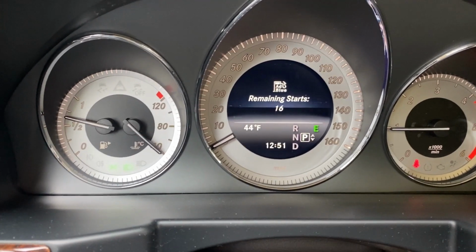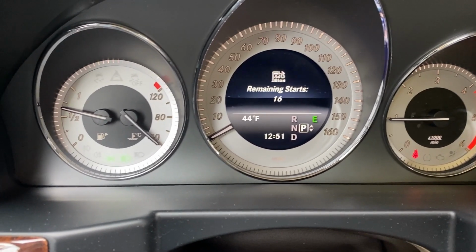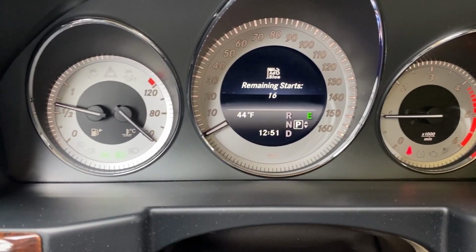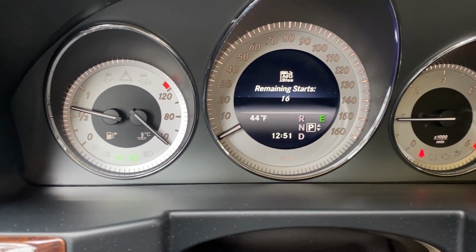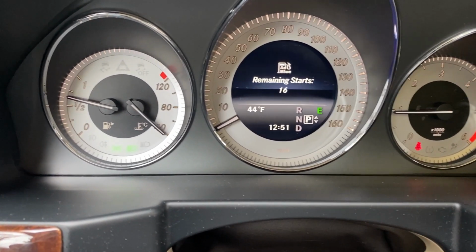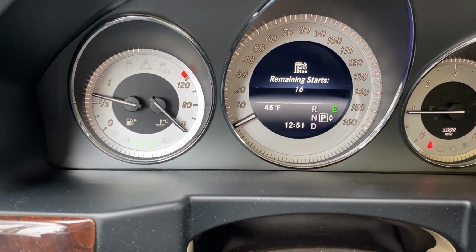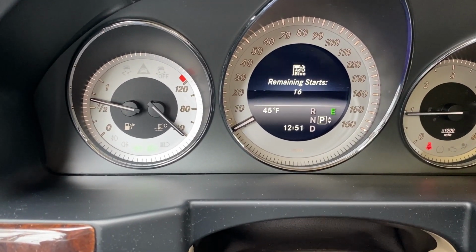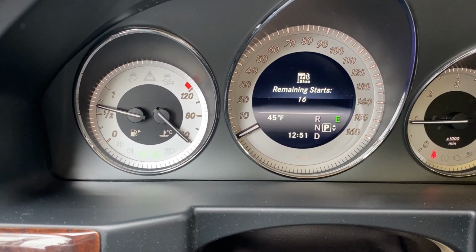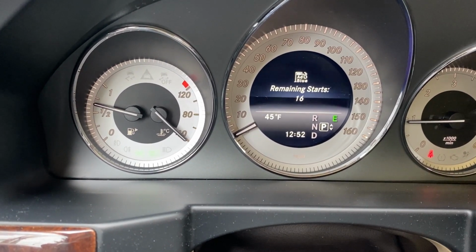Okay, so I finally have an update on running the car without filling up the AdBlue DEF. I just started it and got this warning: remaining starts 16. The next thing I'm going to do in an add-on video is hook up my X-Pros box. I'm probably going to be making a couple of starts today, so I'll follow up on whether it keeps an accurate count, and if I can do any resetting with it. There will be more videos tacked on to the end of this one.